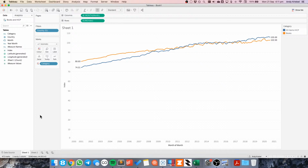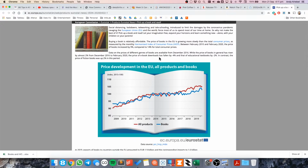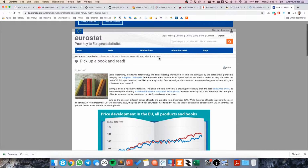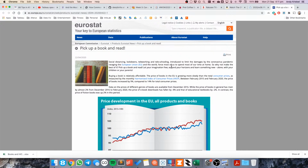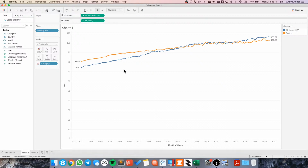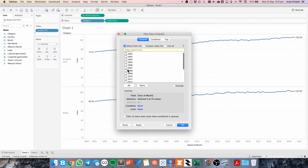Okay, great. So we've got a pretty simple time series here. Everything is based off of, let's see, where does it say? I thought it said in here somewhere. It just said index 2015 equals 100. So, all right, that is a bit confusing to me. I'm actually going to stick category here. And if I filter the year to just 2015.